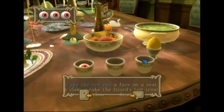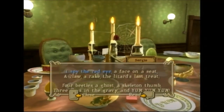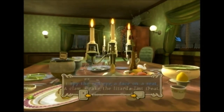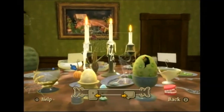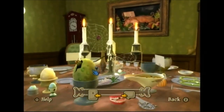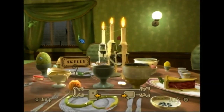The red eye. A face on a seat. One beetle. Two beetles. Three beetles. Four beetles.